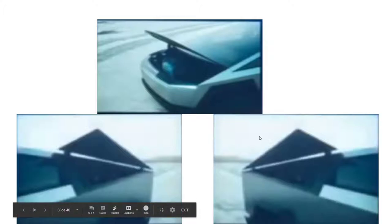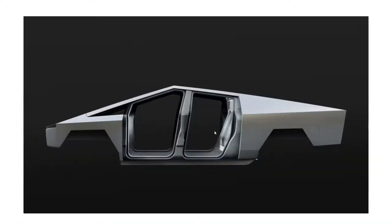Here's the only real clip of the side panels. Not very good, but this was in Elon's presentation. You got the trunk, the front of the car here. You got the side panels here, and you already saw the other storage that's underneath the bed of the car.